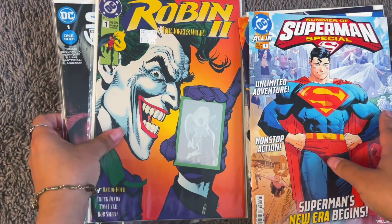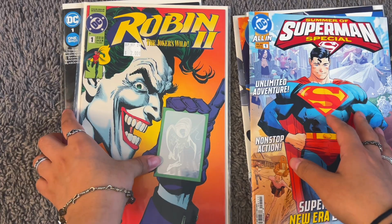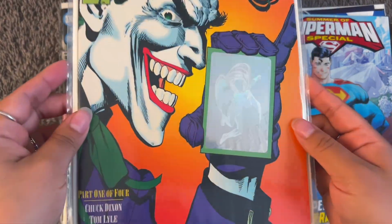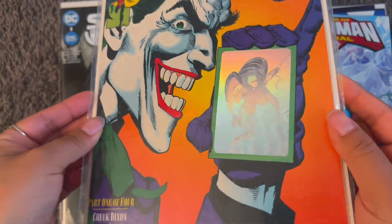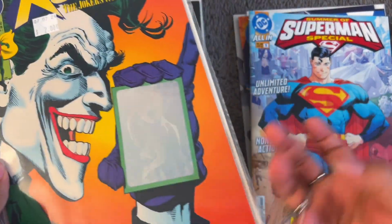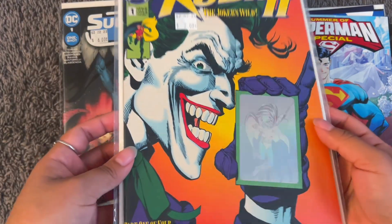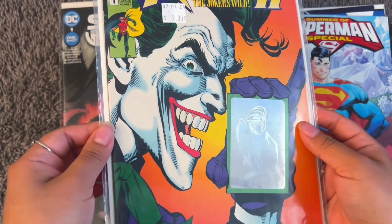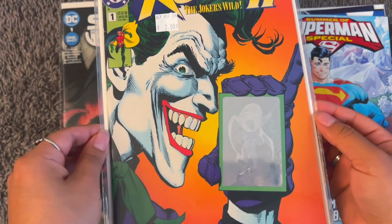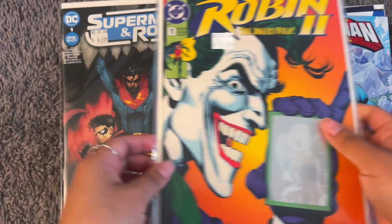And then I have some random singles here. I have Robin 2, The Joker's Wild. I don't even know what this is about, but I thought it was really cool because of this. So I don't know much about why it's printed like this. I don't know if it came like with a special trading card or something. I have no idea. But like I said, I thought it was really cool, so I just got it. So yeah, it looks like it's a 4-issue series. So I'll probably look it up and see what's up, but kind of just got it because I thought it was really cool, and it was only $2.